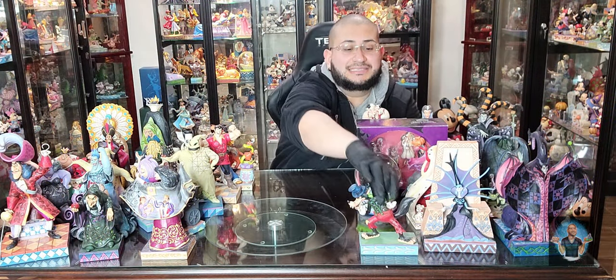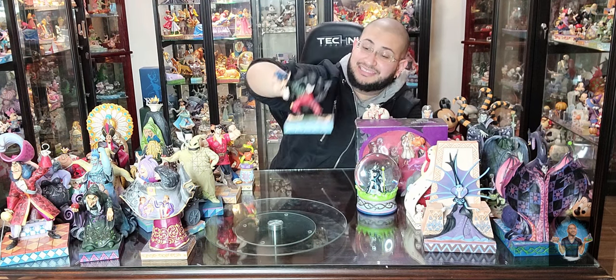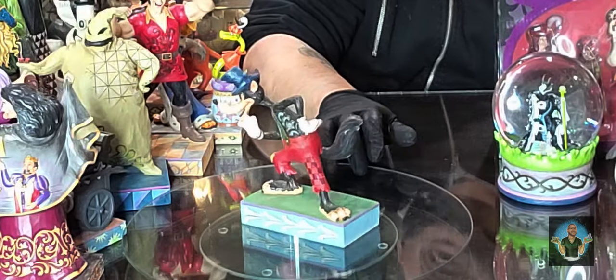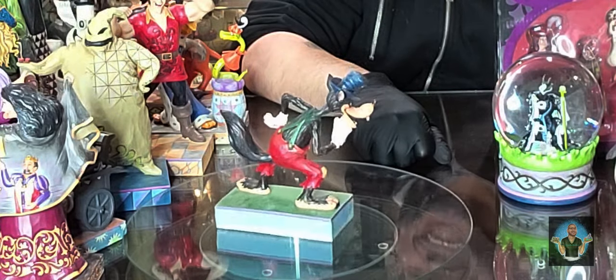The next piece is this one. Many would forget to consider him a villain, but he is. It's I'll Huff and I'll Puff. This is the Big Bad Wolf from the Three Little Piggies. They do have the Three Little Piggies as well. One day we'll do a video on that as well. Such a beautiful piece. I love the detail on this.